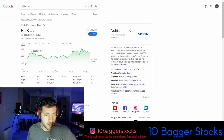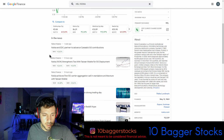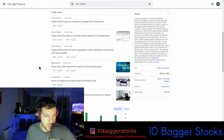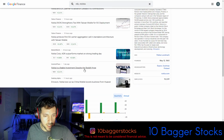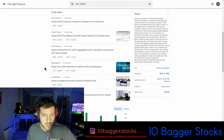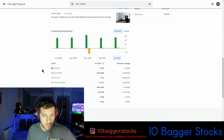This is in the euro. More about NOKIA. NOKIA strengthens ties with Taiwan Mobile for 5G deployment. So lots of news. NOKIA and EDC partner to advance Canada's 5G contributions. NOKIA achieves first 5G carrier aggregation call and standalone architecture with Taiwan Mobile. NOKIA outperforms the market. NOKIA stable investment despite the Reddit hype. Okay. Mostly good news. This is a little bit of bad news there, but not a big deal.